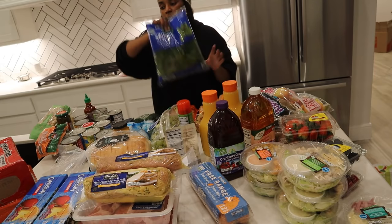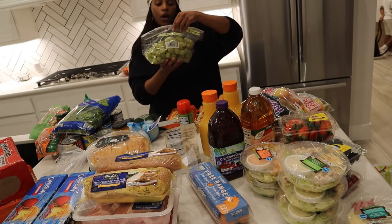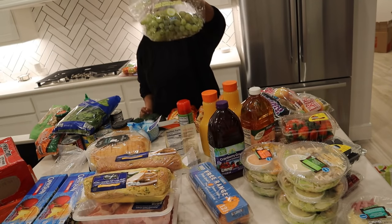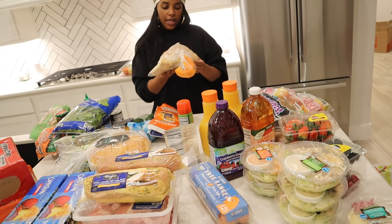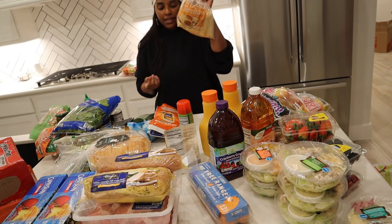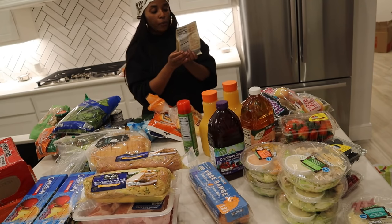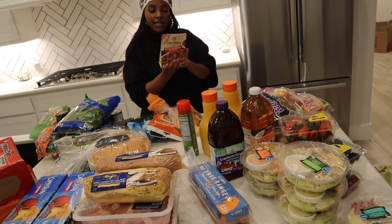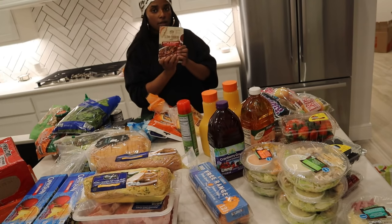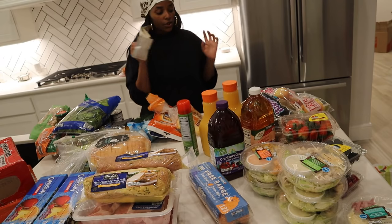A bag of spinach. A bag of green or white spray. A bag of goldfish, chicken and red sauce tamales. I got this slow cooker sauce. It's apple bourbon for pulled pork. So basically you need a boneless pork shoulder and you put this in a slow cooker and put this sauce on it, and apparently it's supposed to taste really good. So I got that to try.